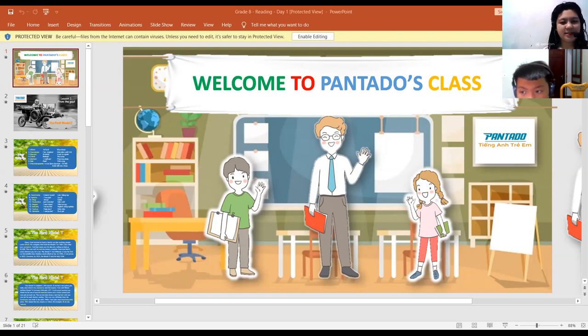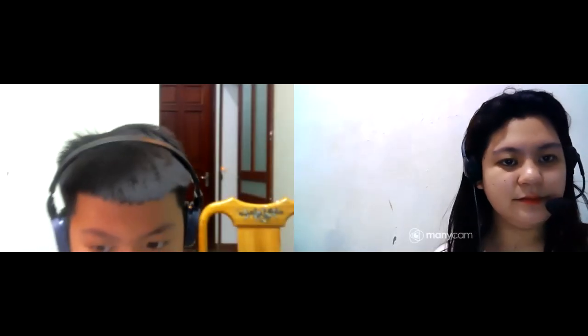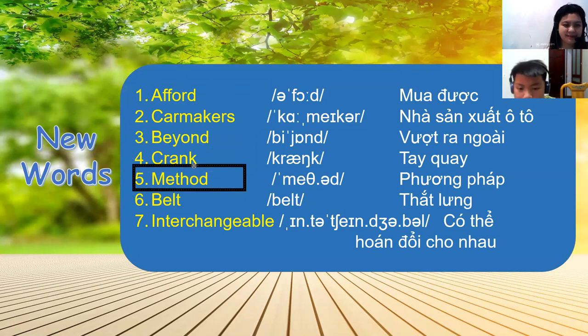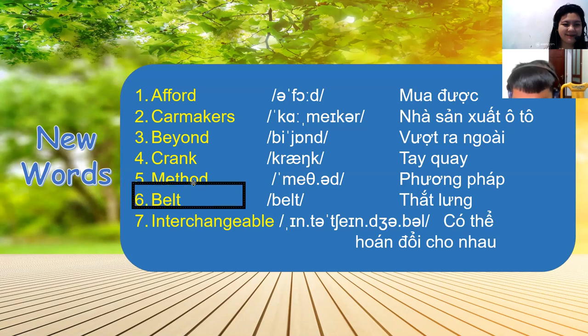Can you read the words that you see on the whiteboard? Wait, I'm going to share again. What about now? Can you see it? All right, that's great. Now, can you read the words? Number two, Mitchell. Car maker, silent R. Car makers. Done. Young. Crown. Method. Belt.